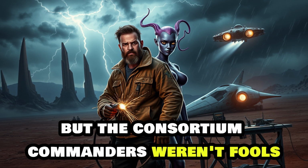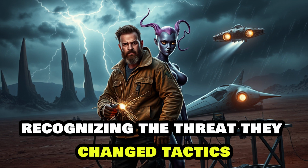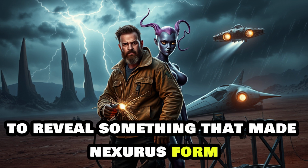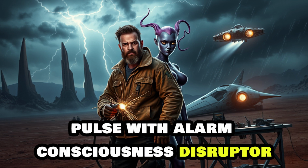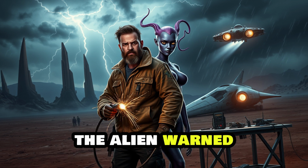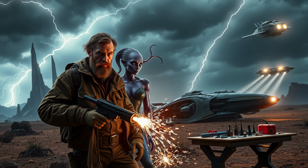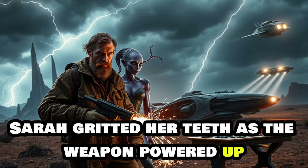But the consortium commanders weren't fools. Recognizing the threat, they changed tactics. Their largest vessel moved into position, its hull splitting open to reveal something that made Nexera's form pulse with alarm. "Consciousness disruptor," the alien warned. "It will destroy Starweaver's mind, and yours if you remain linked to the network." Sarah gritted her teeth as the weapon powered up.